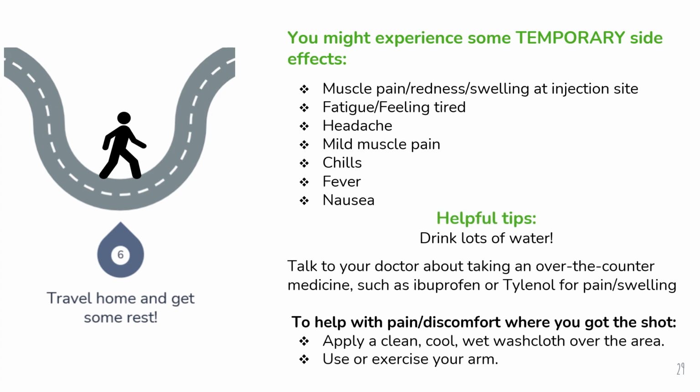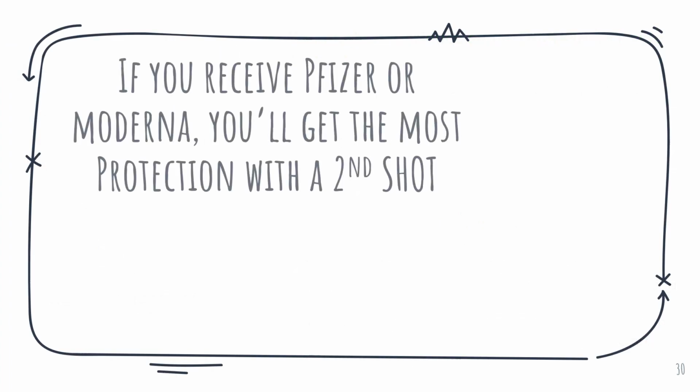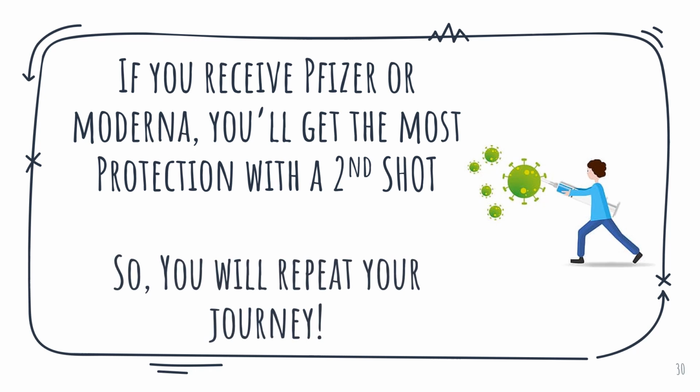Some helpful tips after you get your shot. Drink lots of water. Also, speak with your doctor about taking over-the-counter medicine if needed. To help with possible pain at the injection site, you should also try to exercise your arm. If you get the Pfizer or Moderna vaccine, you'll get the most protection with the second shot. You will repeat your steps in the journey at your second appointment.